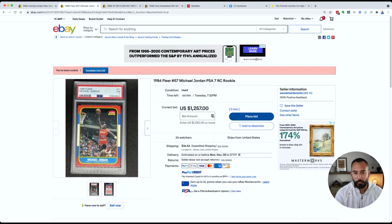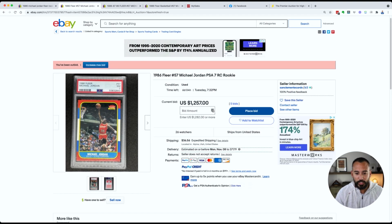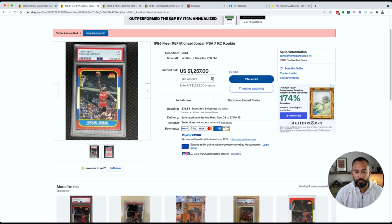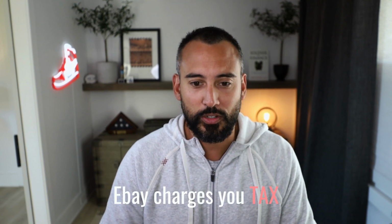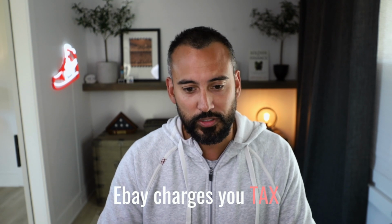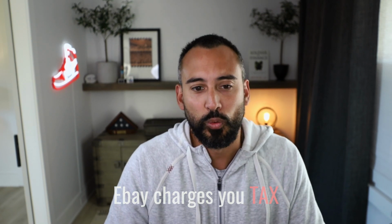But the thing with eBay that you have to consider, and here actually is a good example, is you have two factors. You have shipping, which on this one they're looking at $36, and that might be about average for a card of this value, if you're having expedited shipping and insurance on the card. So you have to consider shipping. The other thing you have to factor in is tax. With eBay, they're going to charge you tax. It's one of the things you can't avoid.